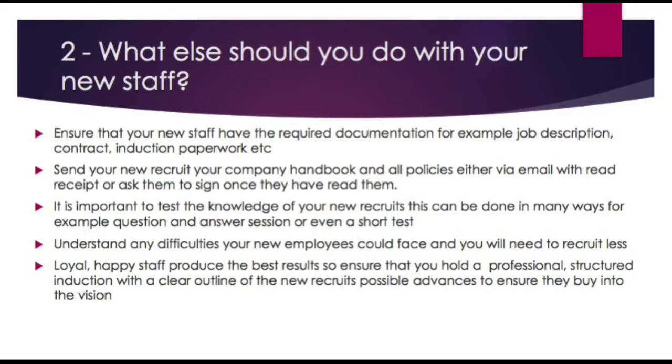If you understand the difficulties that your new employees could face, this will help you massively in staff retention. Basically, you know what's going to put them off. You know when they start the job what's going to make them think, is this right for me? The best way of doing that is speak to the guys that have been with you for a while, speak to the guys that have just started and stuck it out, and find out what they like, what they didn't like. The happier you can make your staff, the better they're going to work for you.